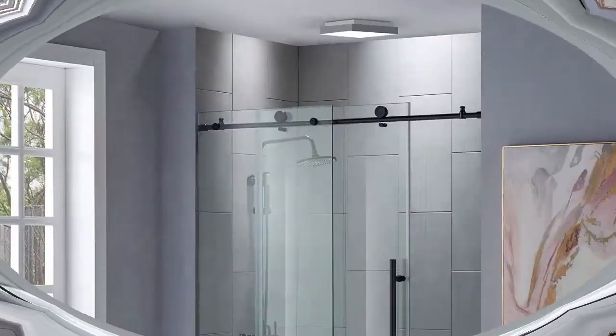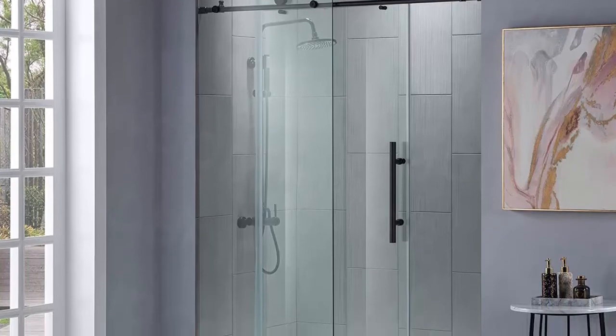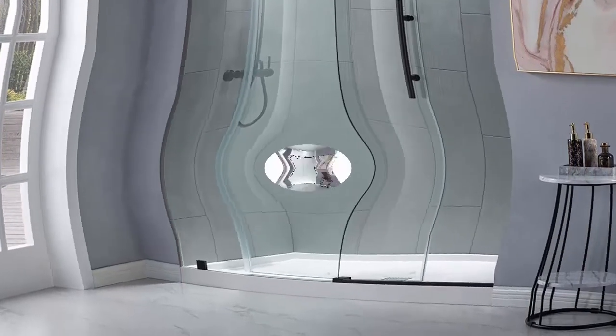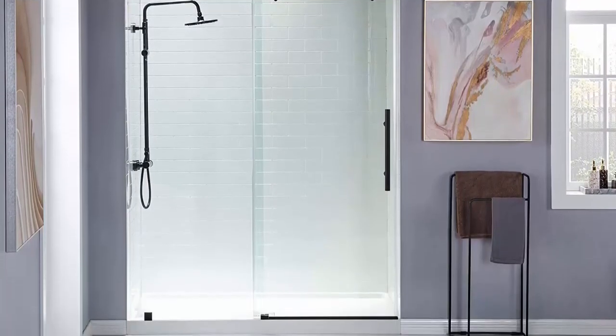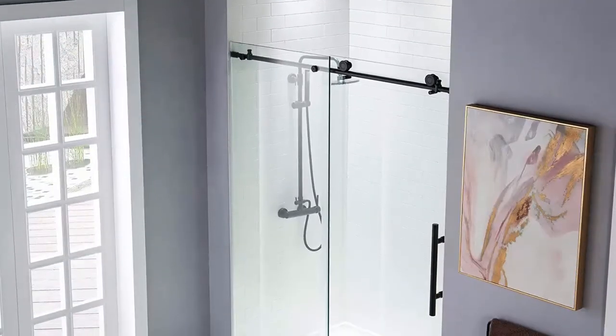Stainless steel top guide bar can be trimmed up to 4 inches for width adjustment, high quality material. 3/8, 10mm thick tempered safety glass with ANSI Z97.1 certified, for easy cleaning and to resist water spots. Large solid stainless steel rollers creating a quiet, smooth and effortless sliding. Ultralux glass coating.